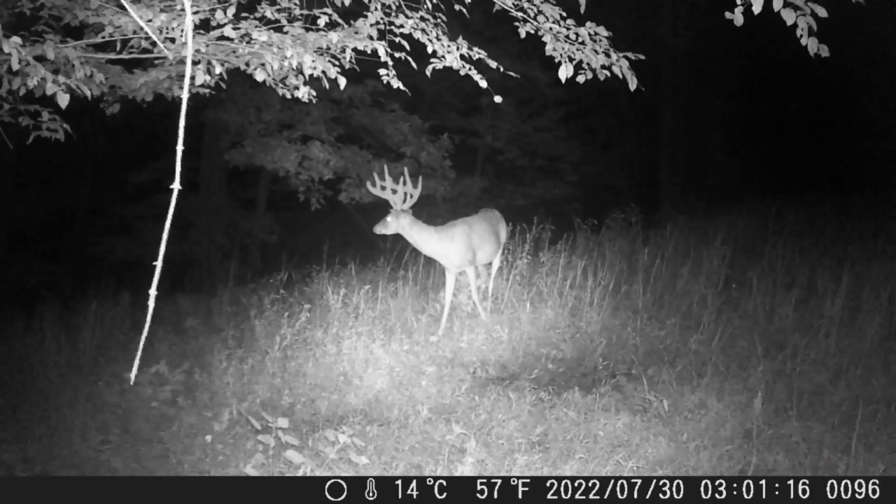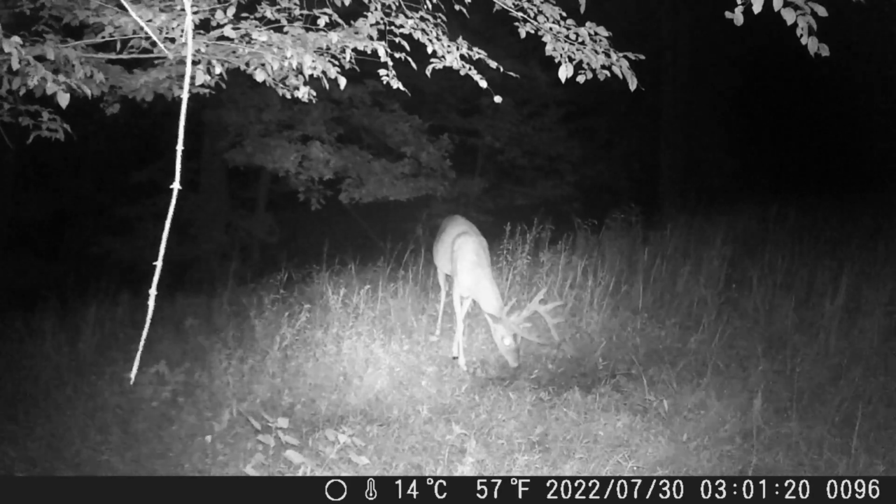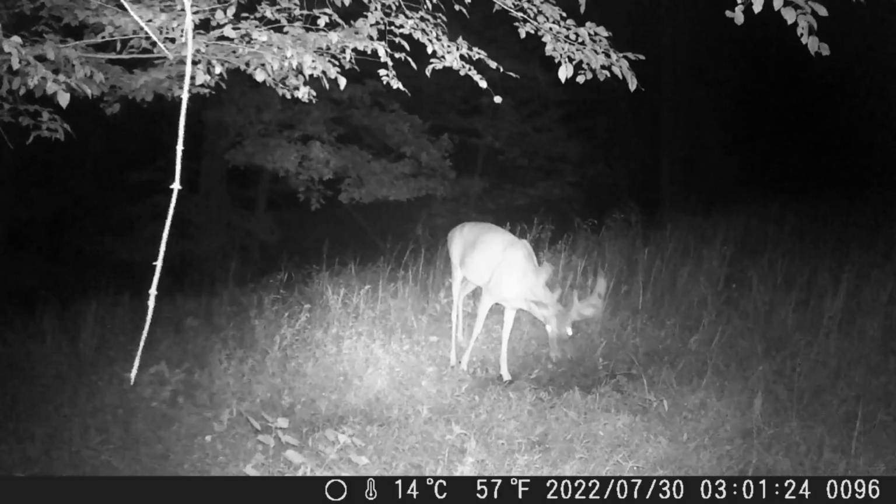So when we first got Tops on camera this past year, he was hitting the same mock scrape that he hit back in February, and he blew up. His left side kicker had grown out, and he was an absolute giant. We knew that he was going to be on the hit list.